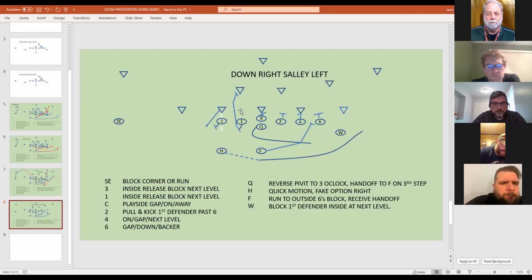Now, the blocking on the backside of this is interesting because they're all stepping and cupping and pass blocking basically. They'll step into their inside gap and read their outside shoulder. If the man comes into the inside gap, for example, if the left tackle's man shoots that inside gap, he lets him go because he'll be picked up by the guard. If the man comes on his outside shoulder, he'll pass block him and run him deep into the backfield.